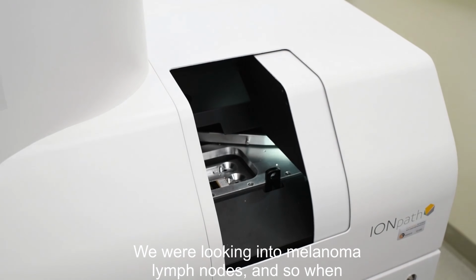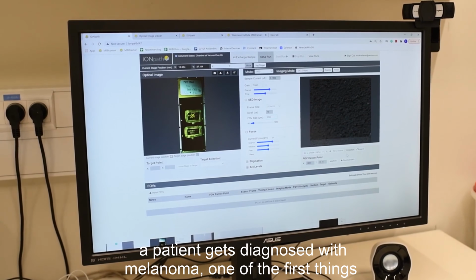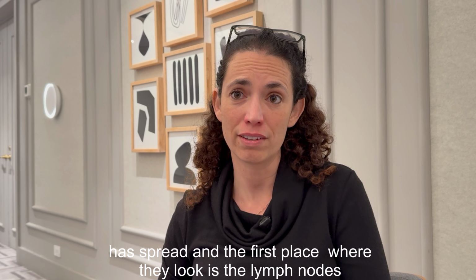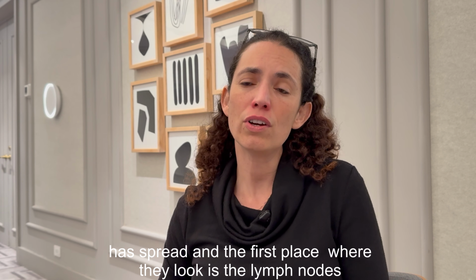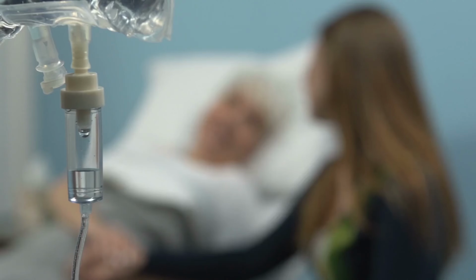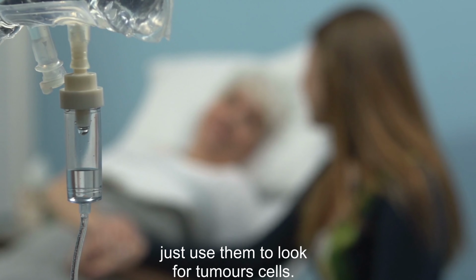We were looking into melanoma lymph nodes. And so when a patient gets diagnosed with melanoma, one of the first things that the physician would like to assess is whether the cancer has spread. And the first place where they look is the lymph nodes, because that's the first place that usually tumor spreads to. And so they'll take out the lymph nodes and basically just use them to look for tumor cells.